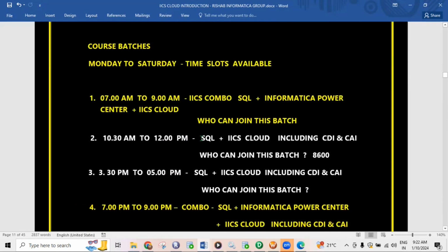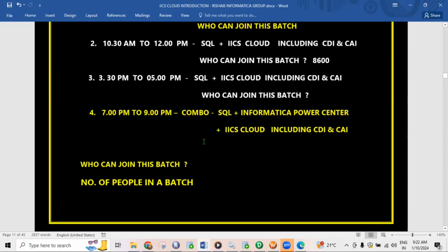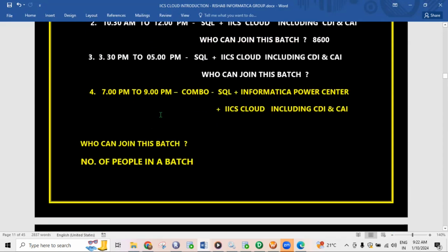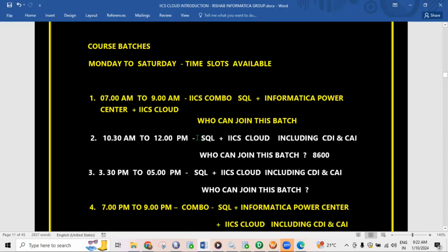Then we'll have 4 batches. Only IICS, 10:30 a.m. to 12 p.m., is also something I'm planning; we'll see if people are there, then we'll go for this. But importantly, I recommend everyone to join the combo batch: 7 a.m. to 9 a.m. or 7 p.m. to 9 p.m. If you want only IICS, you can go for that, but most of the time I would recommend this one only.